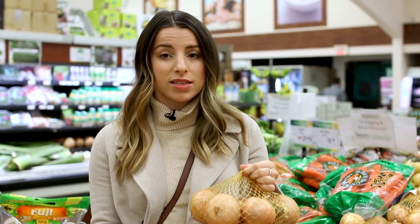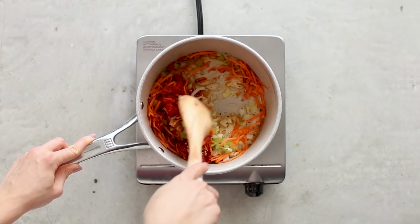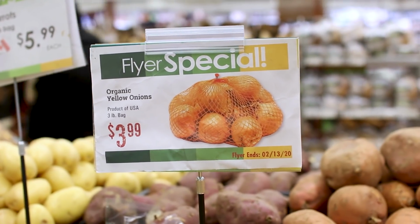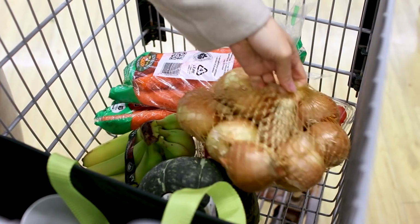I feel like I add onions to everything: stir fry, soups, you name it. It's always a good base for a good meal. And I just love the taste and quality when I buy organic. And to be honest, it's on sale right now. It's $3.99. And I always just stock up, because this is something you can put in your wine cellar or your pantry, somewhere cool, and they're gonna last a long time.